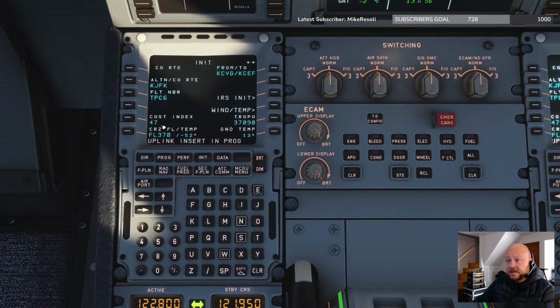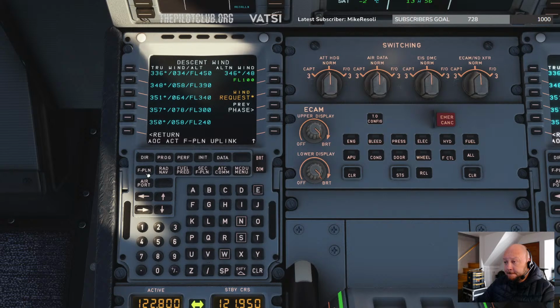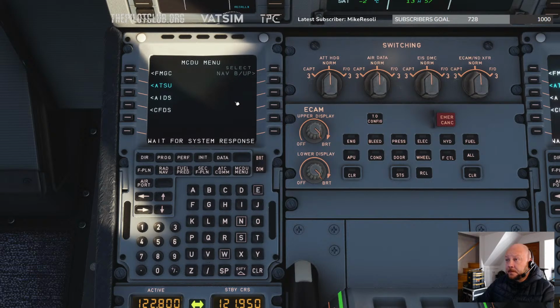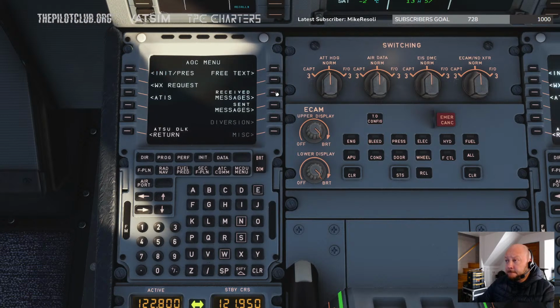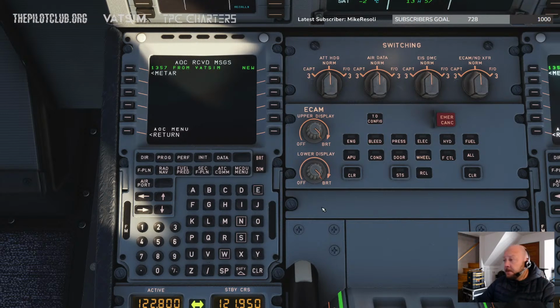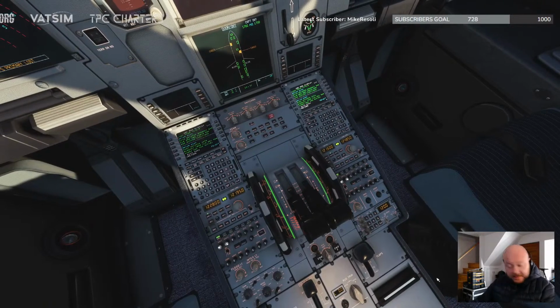Looks good. Cost index 47. We'll get our winds and temperatures here. Looks good. Let's go back to ETSU, AOC, and we'll get our weather. We are on VATSIM, however, there are no controllers available, so we'll just do what we need to do there. Let's go ahead and print that METAR.